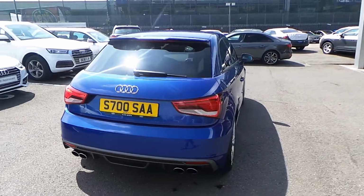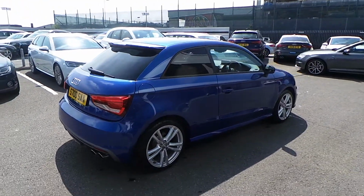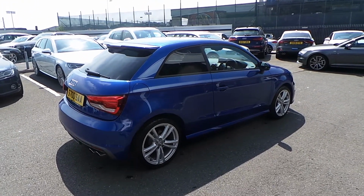This is an Audi Approved Used vehicle, so you will get the 145-point check, a minimum of 1 year's warranty and a minimum of 1 year's roadside assistance.